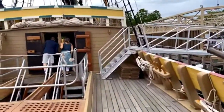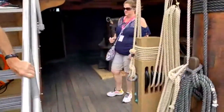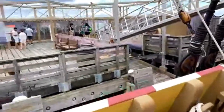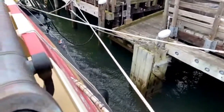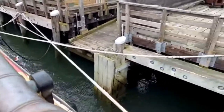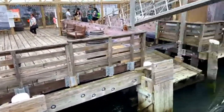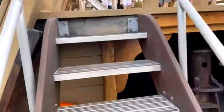You have my camera still? Oh, okay. Excuse me. We need to move along. Yep, I'm ready. I think we go up there and down. Oh, okay. All right.